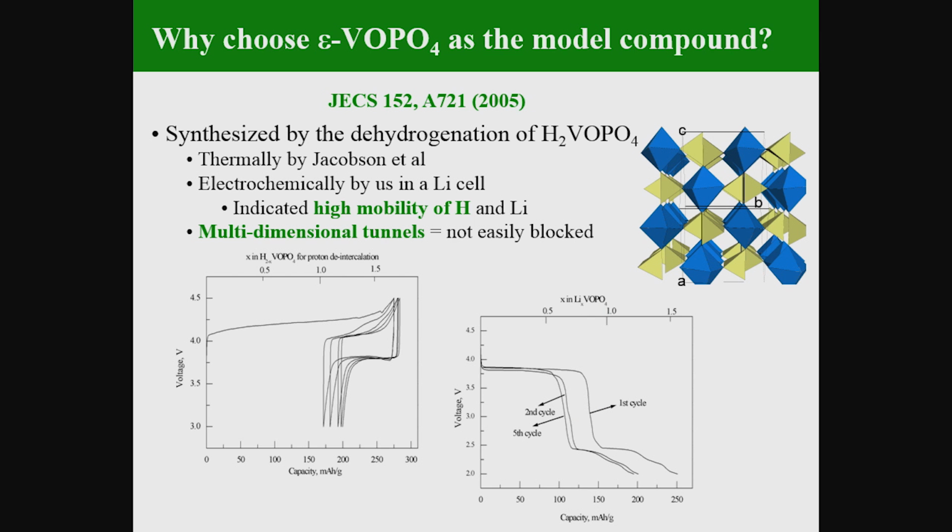So why did we choose this VOPO4 as our model compound? We published back in 2005 some initial electrochemistry, and we start with this hydrogen vanadyl phosphate. You'll see this written in literature as VPO4·H2O. I don't think there's any evidence of H2O in there. It's hydrogen in there. This was first made by Alan Jacobson. He heated this material and made this epsilon VOPO4.